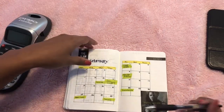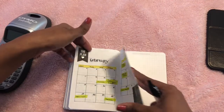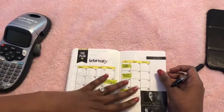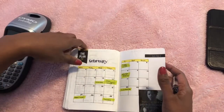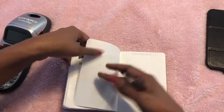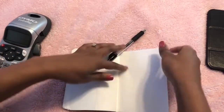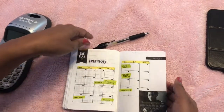Then after that, I will flip it on over to the next page. I like to do my budget right behind my monthly view because it's just what I like to do. I pay bills throughout the month, so it just makes sense for it to be right here instead of mixed up in my weeklies or my dailies or whatever.